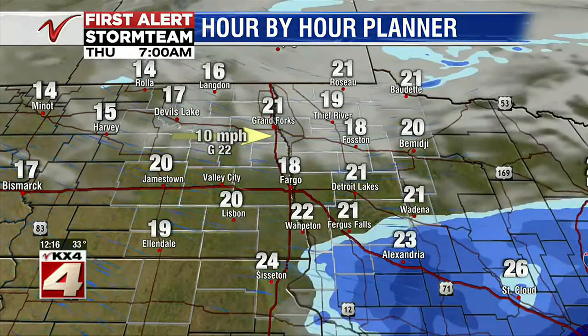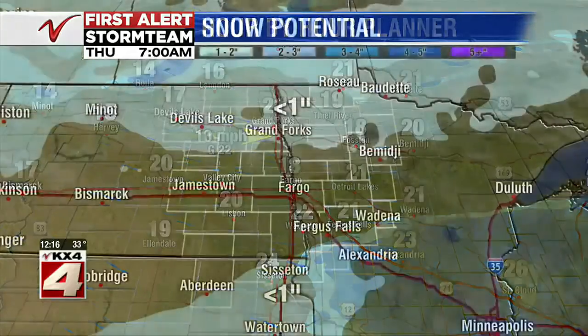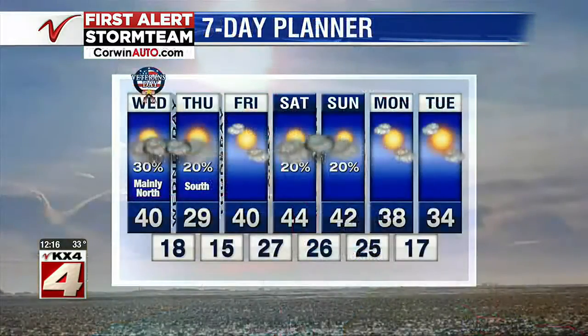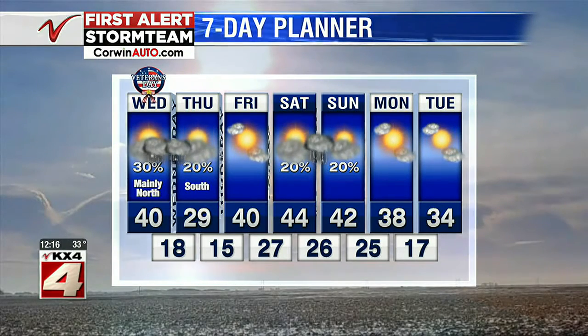So a busy forecast here of light snow events coming for the valley. Each round, north and south, less than an inch possible, but just enough that it could be slick. Heading into the weekend, we've got some ups and downs. Tomorrow's going to be chilly, but as we head into the weekend, we warm back to that 40 range.